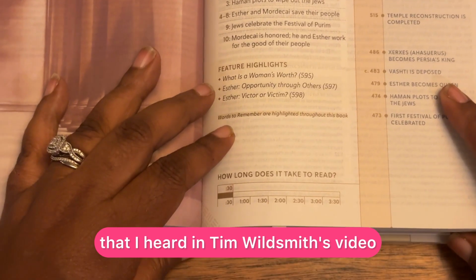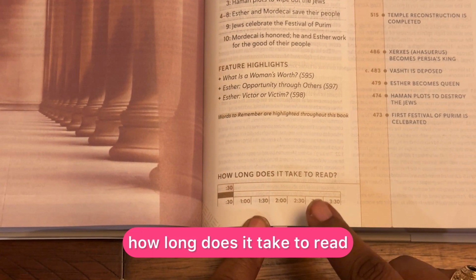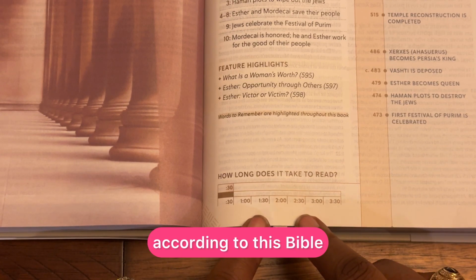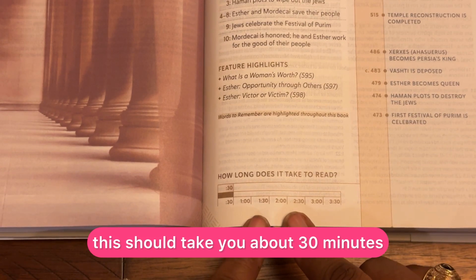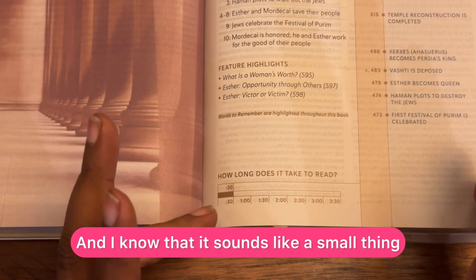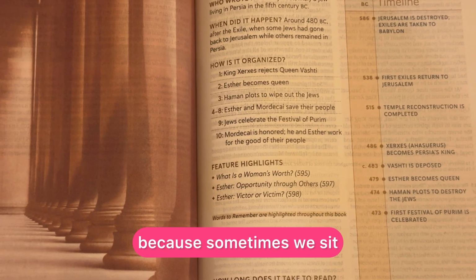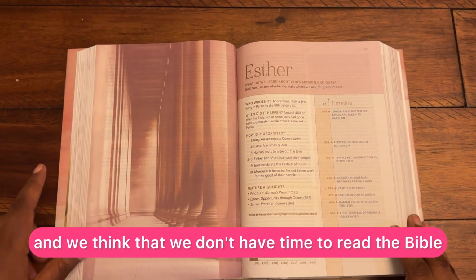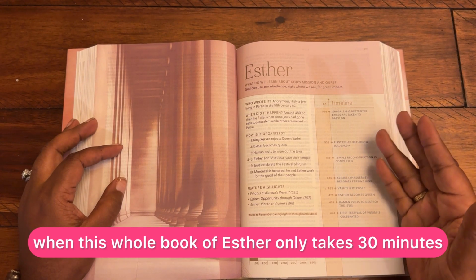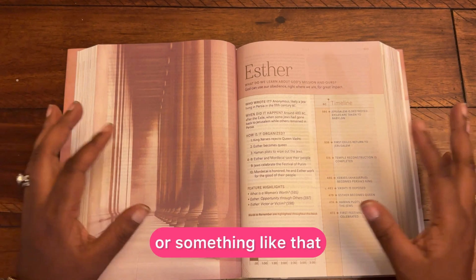And then something that I heard in Tim Wildsmith's video that I thought was interesting is how long does it take to read? So, according to this Bible, this should take you about 30 minutes. 30 minutes to read the book of Esther. And I know that it sounds like a small thing, but it's actually an important thing because sometimes we sit and we think that we don't have time to read the Bible when this whole book of Esther only takes 30 minutes.